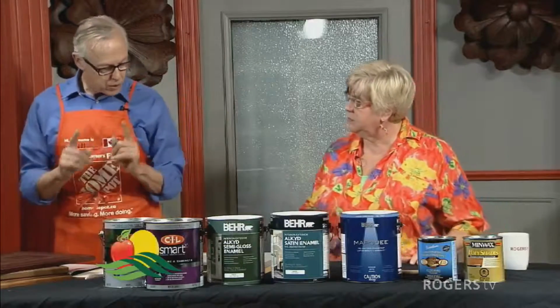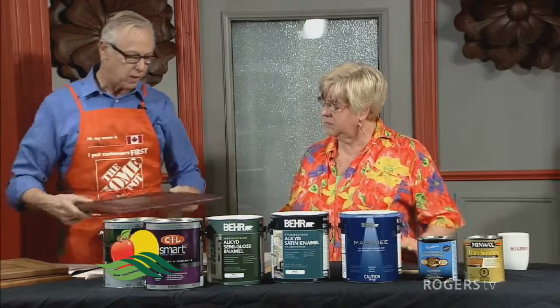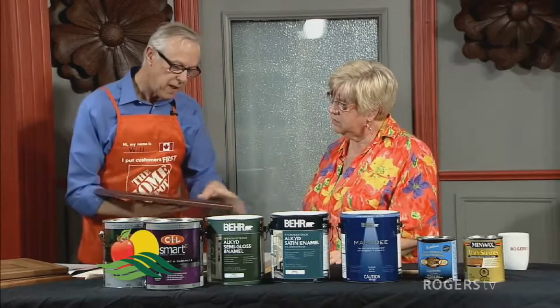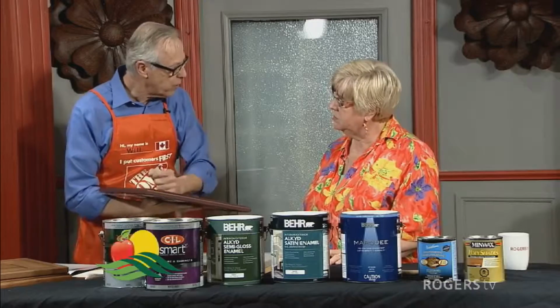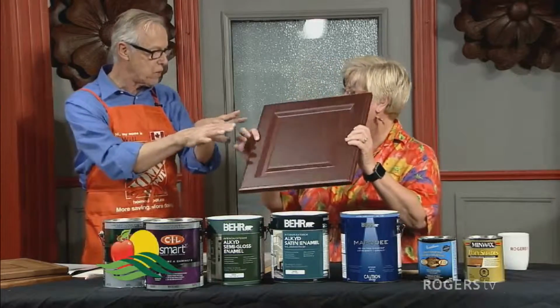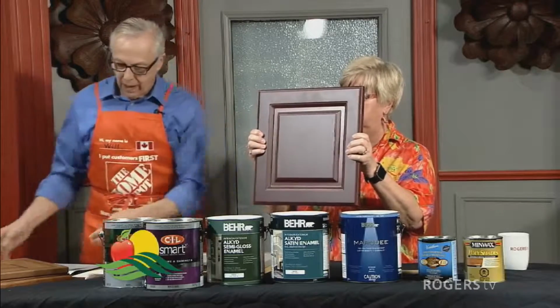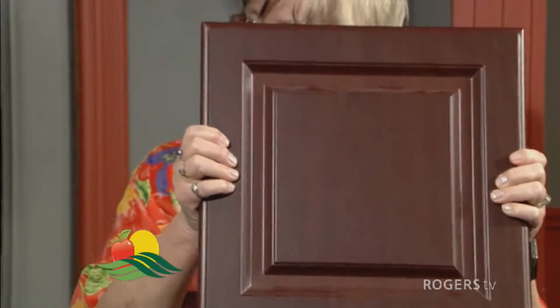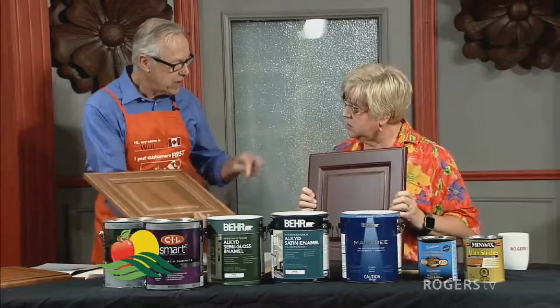Yeah, and you have a lot of design choices. I just brought a few. Basically, there's three categories. There's what we call a thermal, which is a single door piece, and this is a vinyl, very durable, very washable, and it's heat shrunk onto the wood. Okay. And it's available in a lot of different colors. 33 colors. Yeah. Okay.